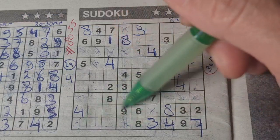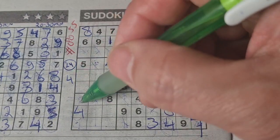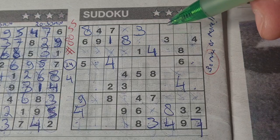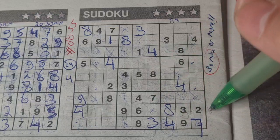Nine in the last row, nine in a row above, so in that row the only two places left for the 9 should be here or there. We have a 9 in this column, no 9 there, so the 9 should be there. These are three missing numbers in this big square.